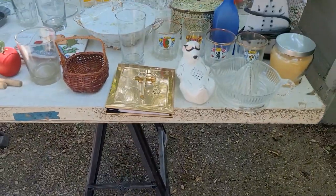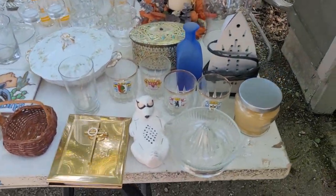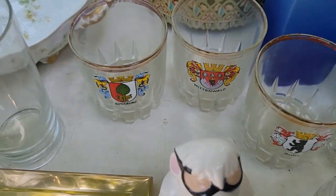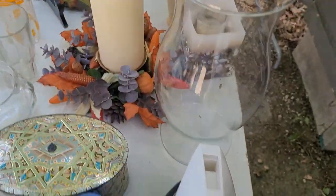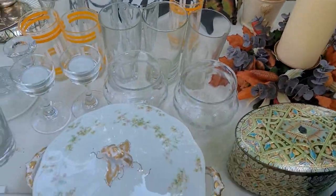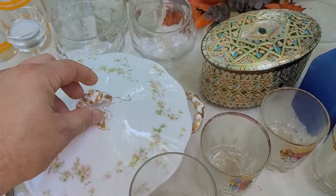Those are pretty cool. And like I said, this is just one of the loads. We still have a lot more to go through. But we got a bear that had baby powder in it. We got some German cups. Got an iron out of random. Just in with some candles. And then we got this little thing. This is cool. Little soup server. That's a really nice piece, actually.